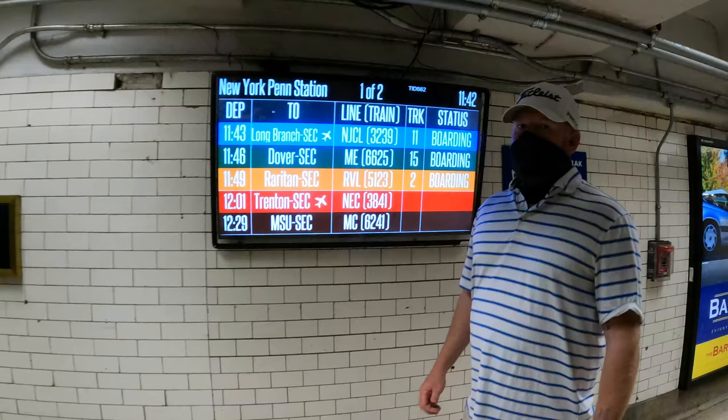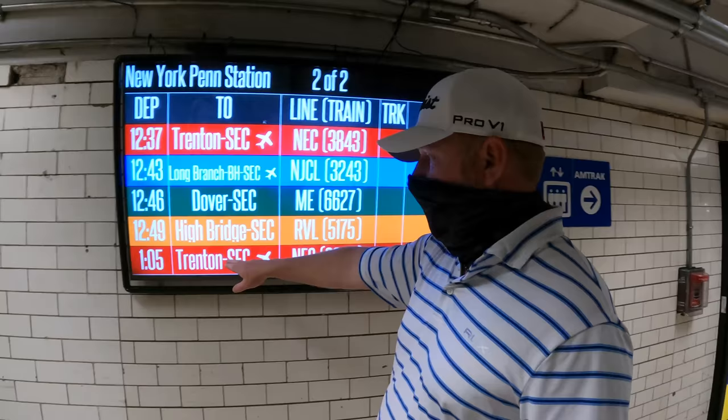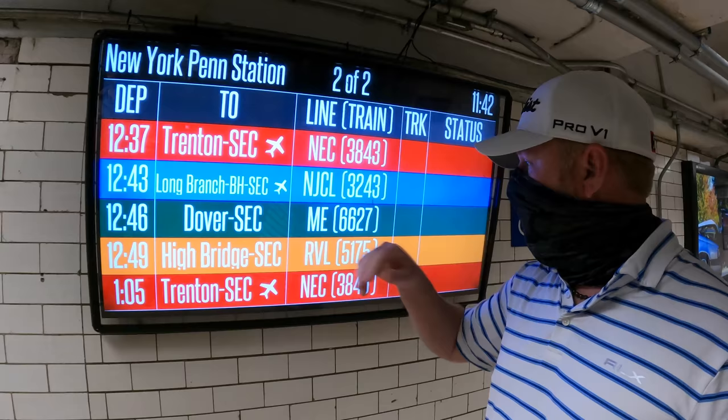From here, you can really get to many different places. You can see Trenton, which is New Jersey, Long Branch, Dover. Well, lots of different access points from Pennsylvania Station. Penn Station.